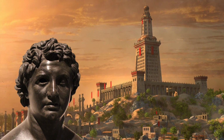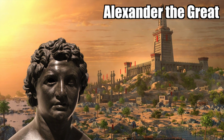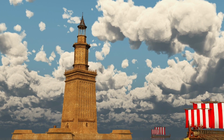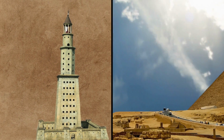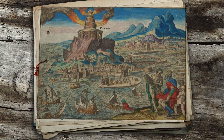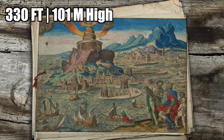It was commissioned by Ptolemy I, the very man who stayed behind to rule Egypt after Alexander the Great passed away. Ptolemy would die before the lighthouse was finished, but his successor was around to see its light turn on. The tower was truly enormous, shorter only than the Great Pyramid of Giza. It remained one of the tallest structures on Earth for centuries, estimated at a whopping 330 feet high.